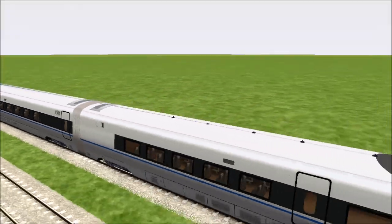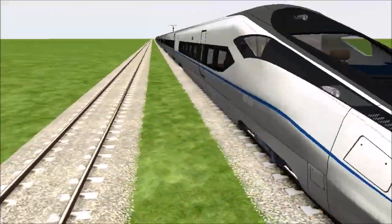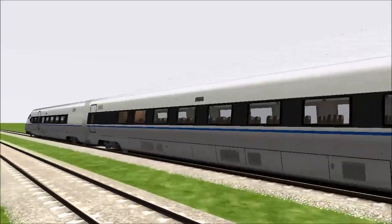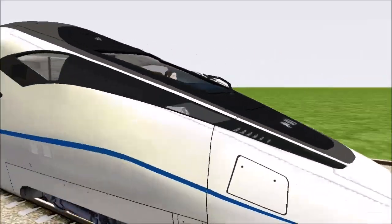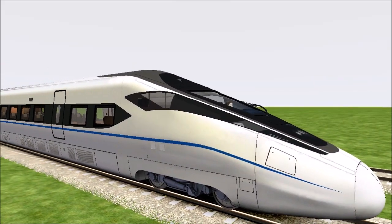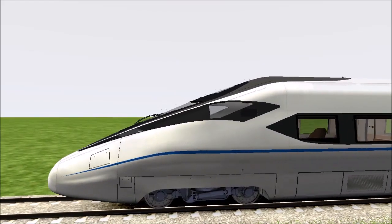Now, dynamic lighting is off, which is why the game is running so well today. That's because the Chengdu to Suining line is quite a frame rate heavy one, so I've turned off dynamic lighting. But this is the train. Just look at how streamlined it is. It's fantastic. It is the fastest train that you can get on Steam now. So if you want it, go and get it, because it is amazing.